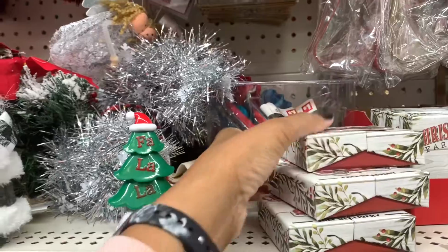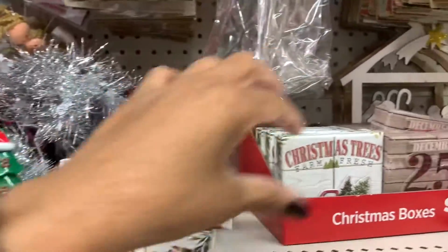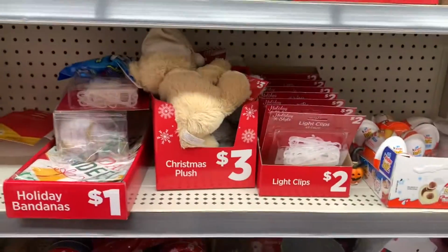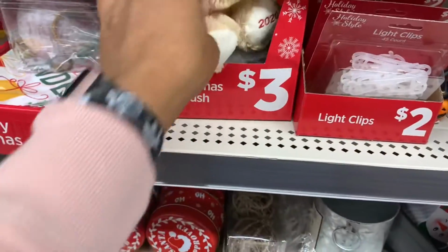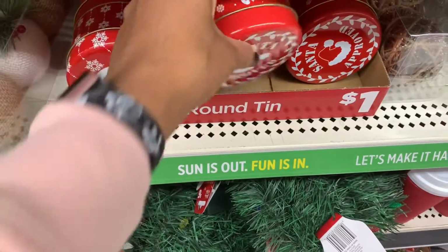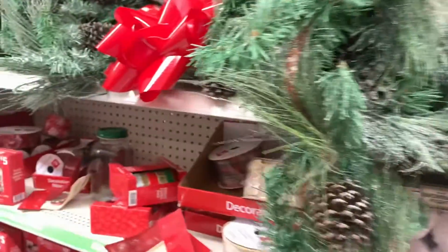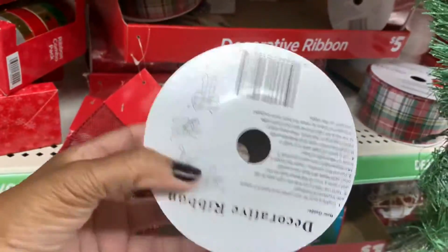And they have these little Christmas boxes right here, guys. They open up in the front. Those are really cute. Look at those. And they have those. We have tons and tons of these little plush dolls here for $3. These little mini round tins. These are really cute. Merry Christmas. And Santa approve. They have tons and tons of garland up here. They have ribbon. This is a lot of ribbon here, but it's $5.